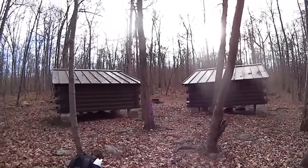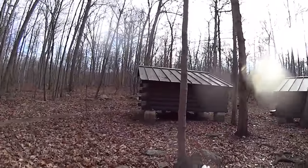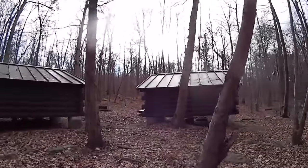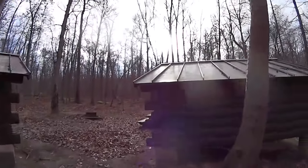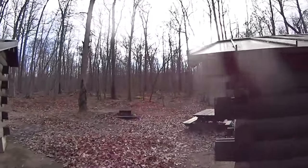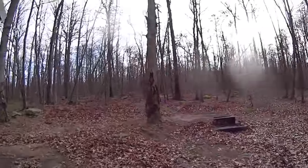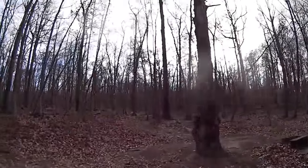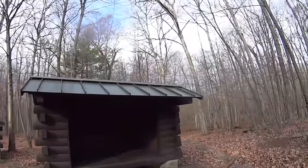Getting a slow start out of Deer Lick Shelter. Just wanted to do another little view of the place before I take off. I'm only going to do a couple miles today to the next shelter. They're very close, like 2 to 3 miles. Next one is Antietam, and then a couple miles after that there's another shelter there that's kind of like this, has two shelters.